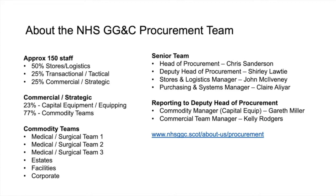The other thing just to note is that we do have some devolved procurement areas, so IT procurement is sitting in a devolved team, and we also have a capital planning team which deal with large complex construction projects.